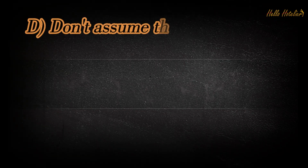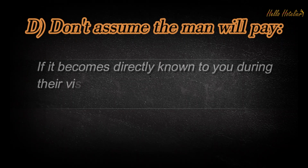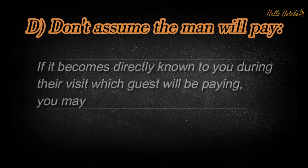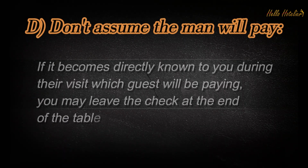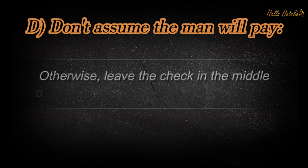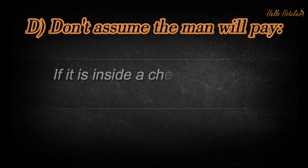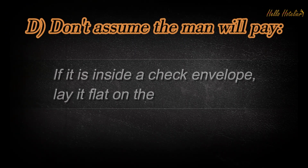D. Don't assume the man will pay. If it becomes directly known to you during their visit which guest will be paying, you may leave the check at the end of the table by him or her. Otherwise, leave the check in the middle of the table. The check is always facing down. If it is inside a check envelope, lay it flat on the table.